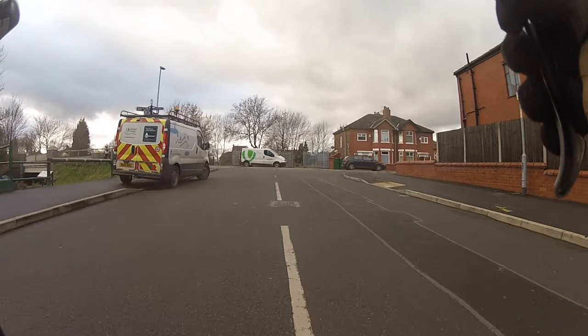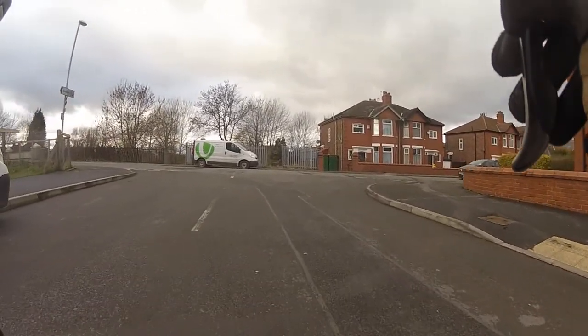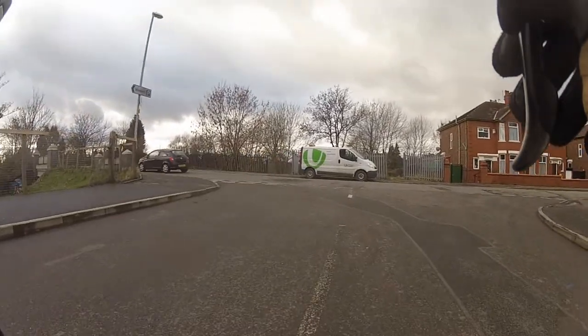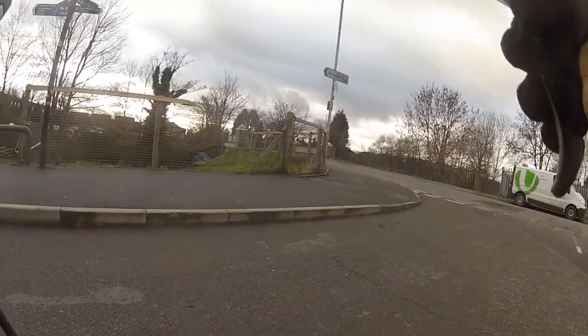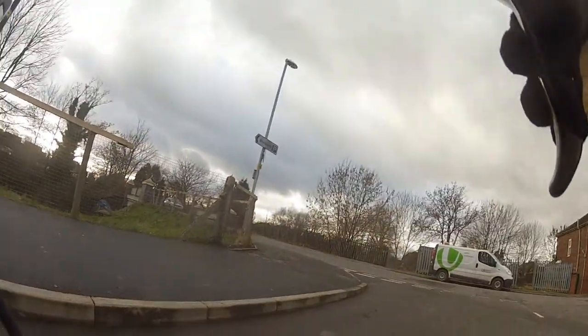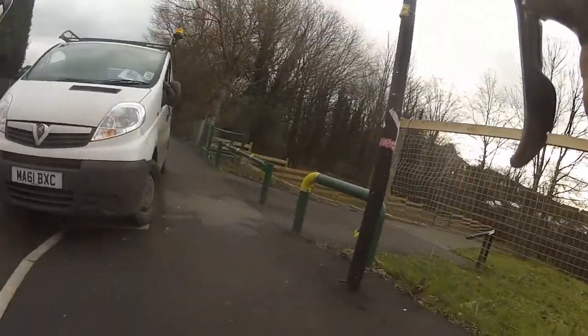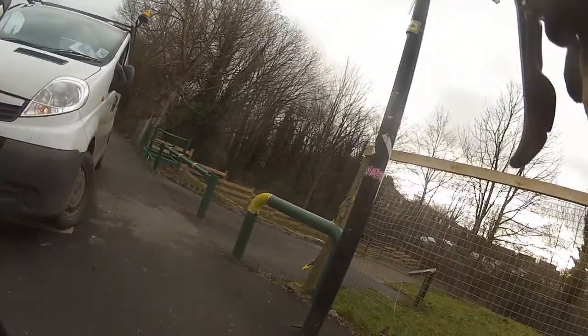Anyway, we don't have to go too far on the roads before we get back on the Fallowfield Loop. Or we try and get back on the Fallowfield Loop, but there's a van, United Utilities, I think. Yeah, United Utilities is very kindly parked on the dropped curb on the pavement. I've no idea why. It's a massive road. There's no reason for him to go on the pavement. It's just sheer laziness, I think.